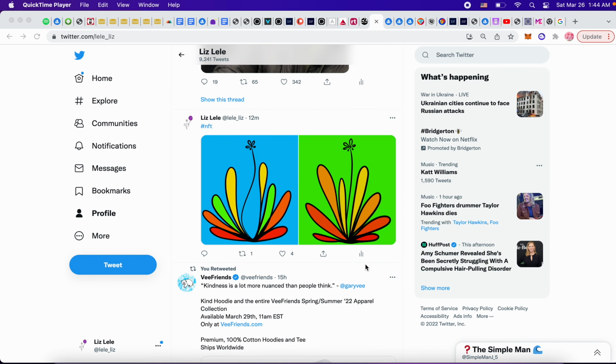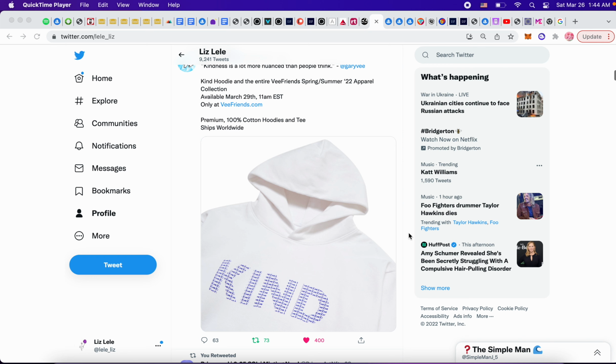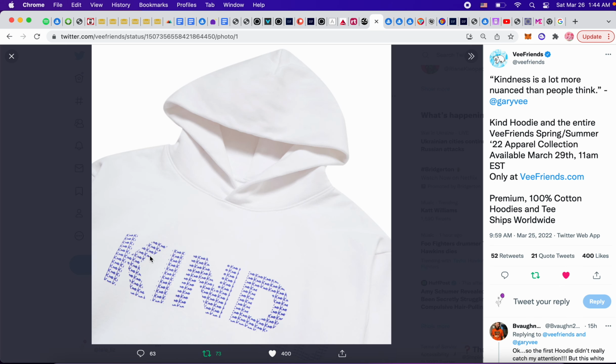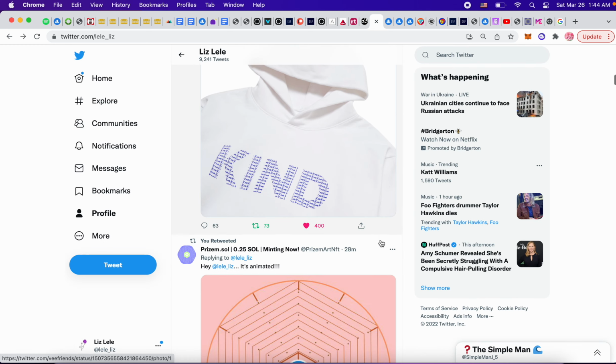These are some NFTs that I drew while in a space just now. I don't have any new ideas, so I just drew these two. This is some Gary V merch, coming out spring summer 22. I thought these were gems, but they're not. If you zoom in, it's just the word kind, which is nice.